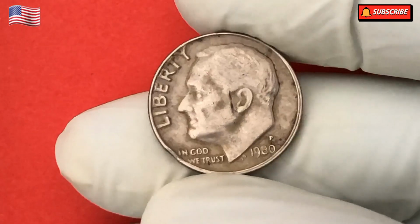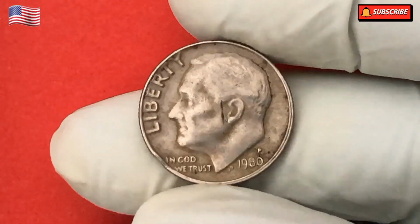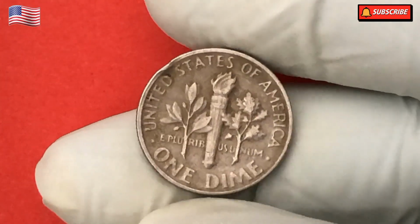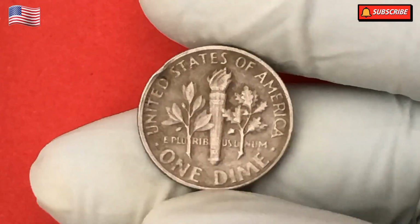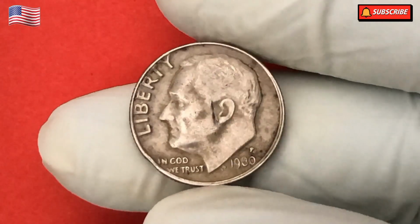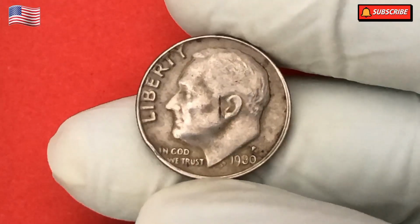Alright, here's the moment you've been waiting for: just how much is the 1980 dime worth? If you happen to have one of these rare misplaced mint mark dimes, especially in pristine condition, or a double die error dime, you could be sitting on something truly valuable. Get ready for this: a well-preserved, error-free 1980 dime could be worth up to $39,000. Yes, that's $39,000 for a single dime.